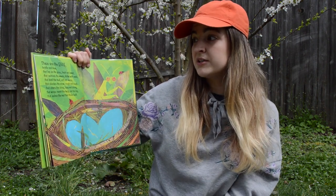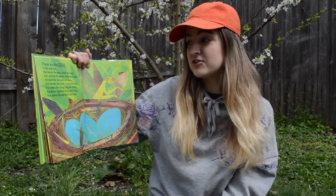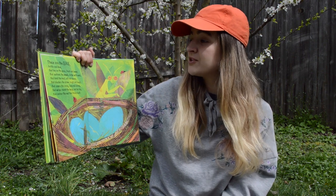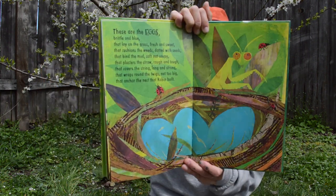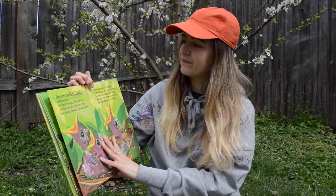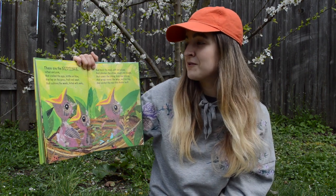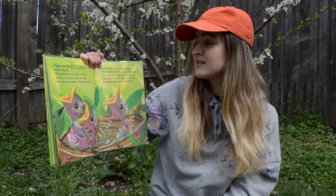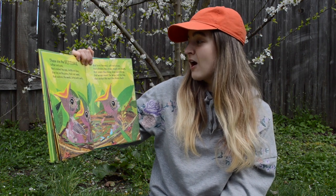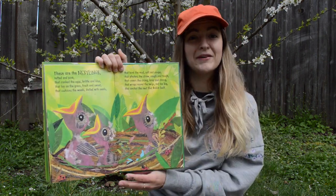These are the eggs, brittle and blue, that lay on the grass, fresh and sweet, that cushion the weeds, dotted with seeds, that bind the mud, soft not soupy, that plasters the straw, rough and tough, that covers the string, long and strong, that wraps the twigs, not too big, that anchor the nest that Robin built. These are the nestlings, tufted and pink, that cracked the eggs, brittle and blue, that lay on the grass, fresh and sweet, that cushions the weeds, dotted with seeds, that bind the mud, soft not soupy, that plasters the straw, rough and tough, that covers the string, long and strong, that wraps around the twigs, not too big, that anchor the nest that Robin built.